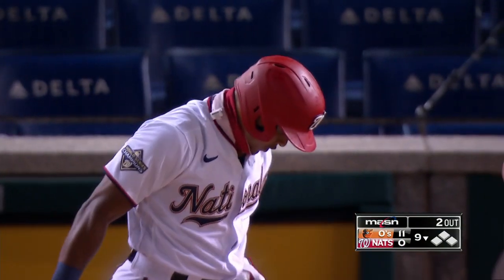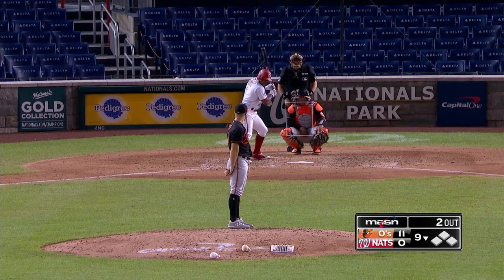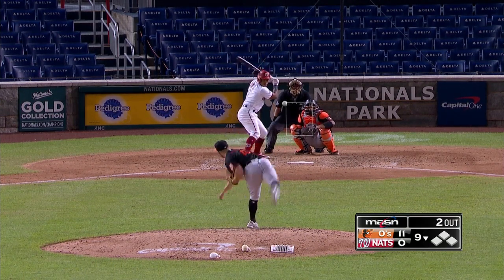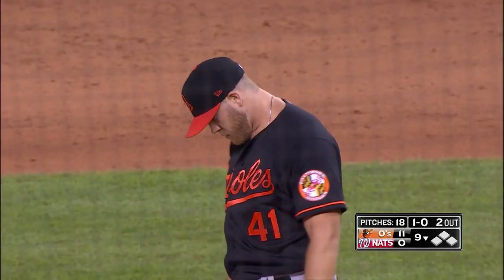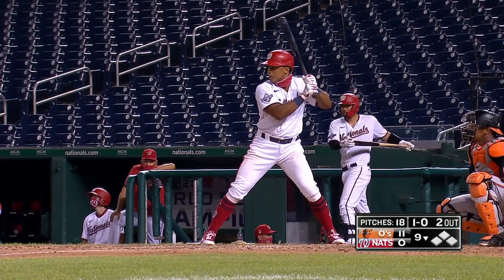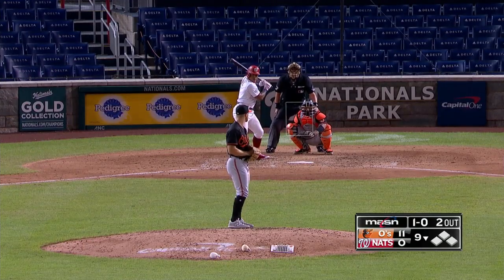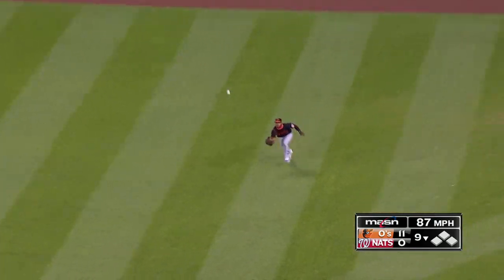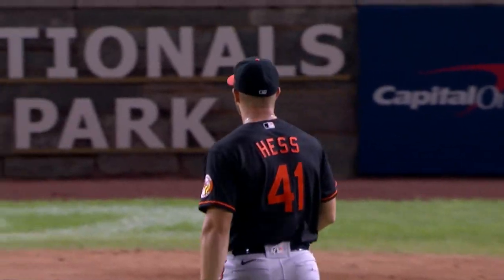And Wilmer Difo will get another AB. He pinch hit for Howie 2 innings ago. Hit a fly ball to left. Into right. And it's picked off the ground by Mullins, and that's your ball game right there.